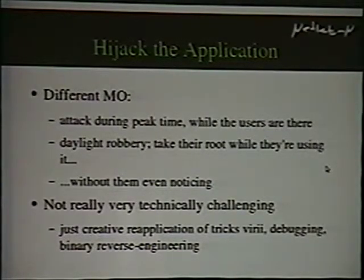We want to sneak in there and just take their shells away from them right when they're using them, which is, yeah, daylight robbery, right? No more sneaking around. Just get in there, take their shells. But if you can do it without them noticing, then even better, right?